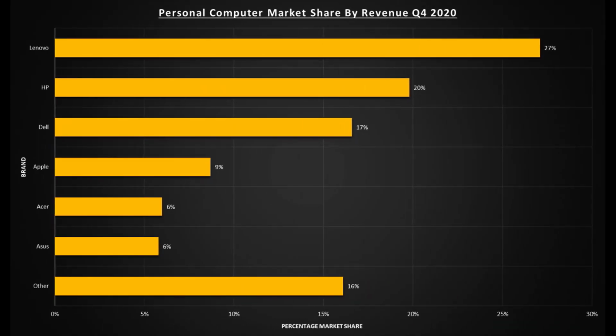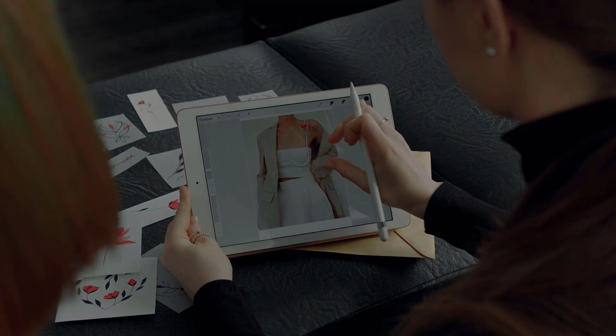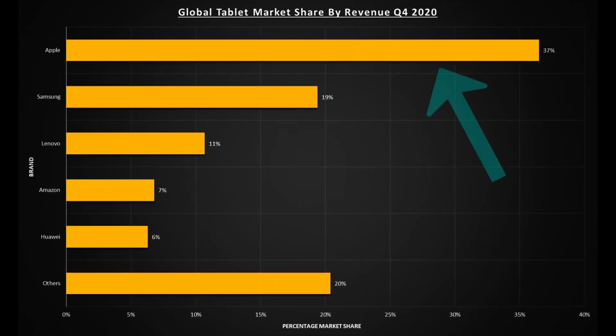Microsoft Windows is the most popular operating system worldwide, so Apple only have a 9% share of the personal computer market. The iPad is the company's line of touchscreen tablets, and Apple has around 37% of the total tablet market share by revenue, which again makes the iPad the most popular tablet in the world. So nearly 2 out of every 5 tablet purchases are from Apple, and they sold around 60 million units worldwide over 2020.